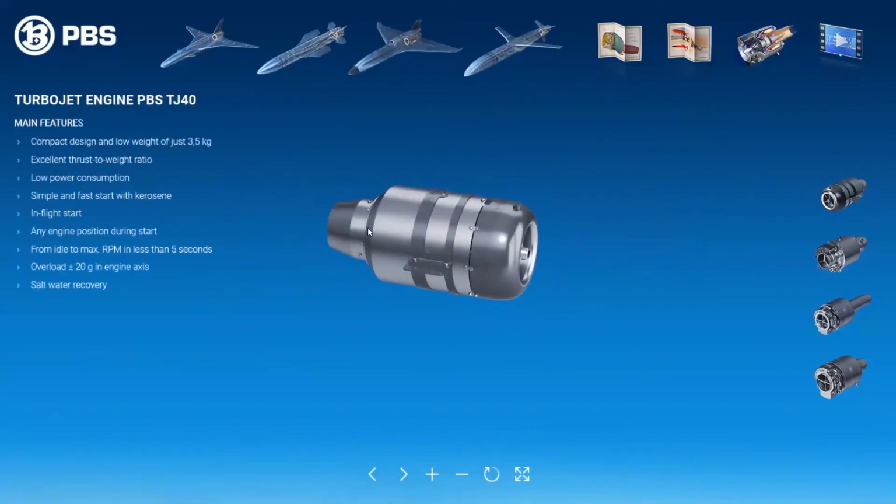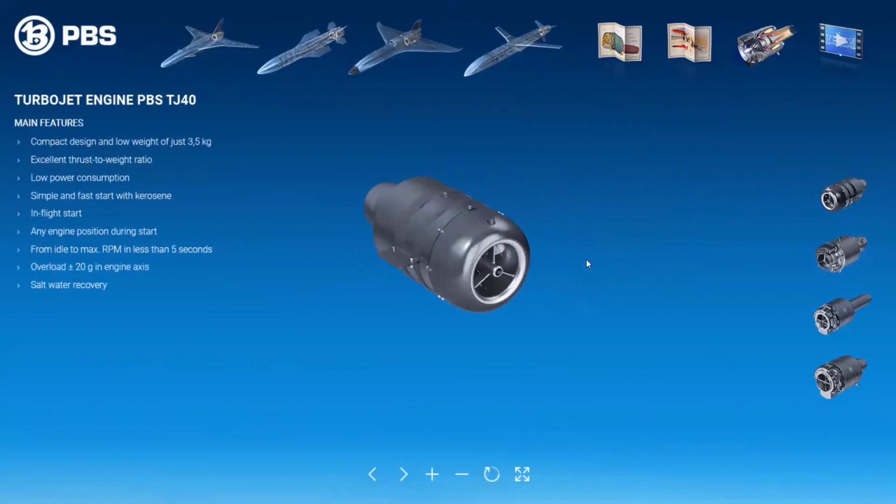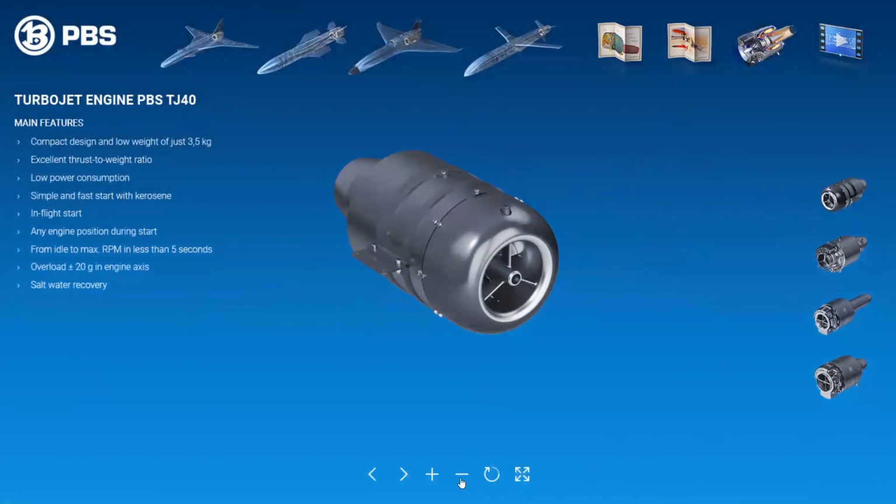Let me start with the introduction of our turbojet engine family with our smallest engine, TJ40. All our engines are very unique and very competitive, especially in their thrust to weight or power to weight ratio. When we design the engines, we always design them to make them as powerful and compact as possible. The weight of this engine, TJ40, is only 3.5 kg. The engine offers a very unique set of features. It can be started on the ground, but also in the air. It can be started and operated in any position.